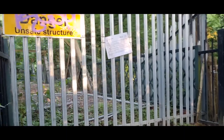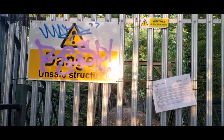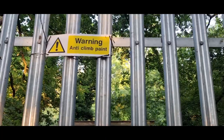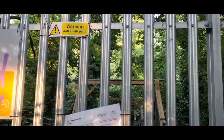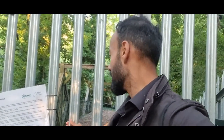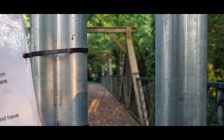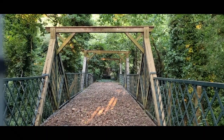Okay, so this must be the old bridge. Cox's footbridge, dude. Yeah, probably can't go any further afield, but look, anti-climb paint. Just gonna take a selfie of me, of the footbridge behind me, surrounded by these rather sharp gates. Can't climb on them. Let's peek in. And there is the bridge.